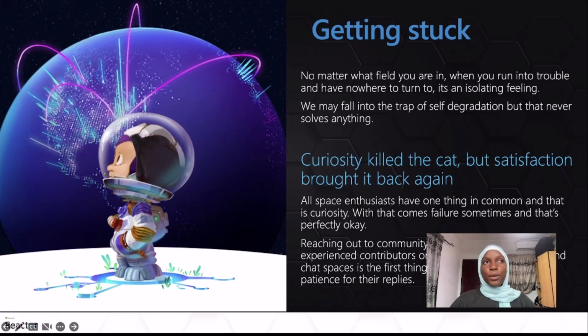So reaching out to community members and more experienced contributors on discussion forums, emails, and chat spaces should be the primary thing that you do. After you've gone through it once, twice, three times, and you still don't understand, reach out to people that you know will help you, right? When you reach out, always remember that the community is not there specifically for answering everybody's questions. Everybody is busy and we're all volunteering within this open source realm, right? So you need to have patience when you're waiting for replies from people. That brings me on to my next slide.